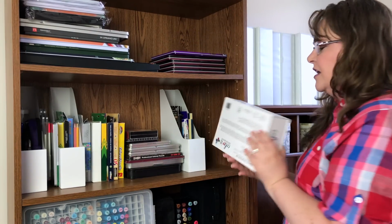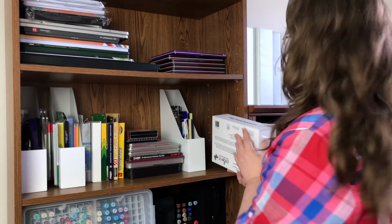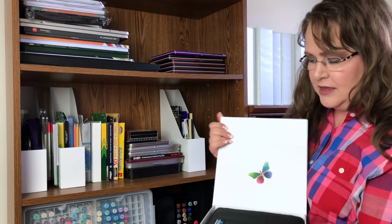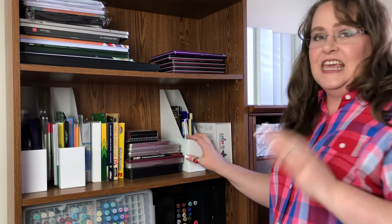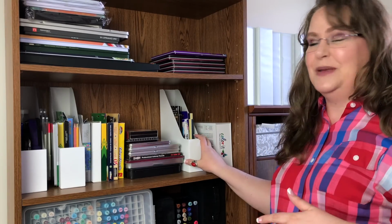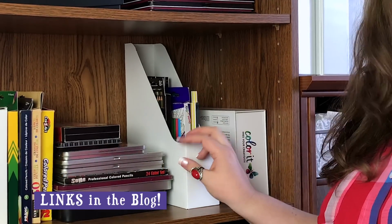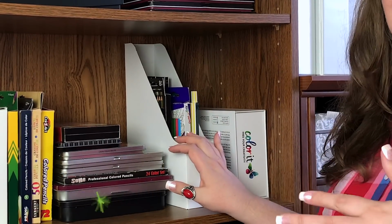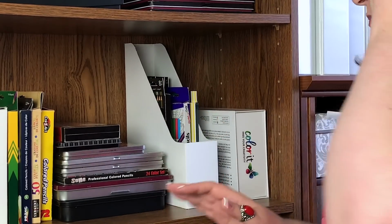Over here we've got the Color It color pencils. I'm keeping that in the box. I think their packaging is so fantastic, so I've got it in the box, but inside is the case. And then from Ikea, I picked up their really cheap, inexpensive magazine holders, and these are helping me keep the small packages of color pencils contained and organized better.